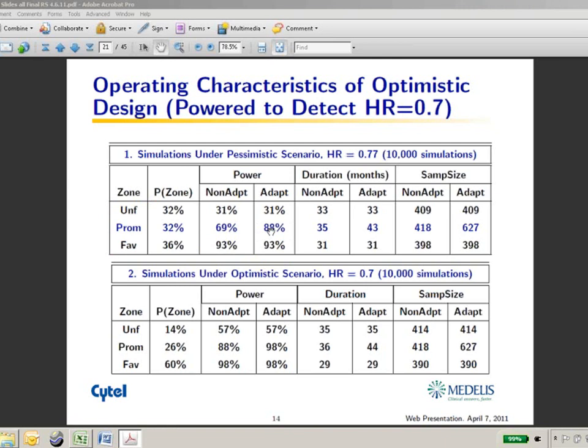And that's with a 50% increase in events. You could get even better if you wanted a 60% increase in events. Now, you pay for it in the promising zone. You pay for it because the study duration will go up. Instead of a 35-month study, it becomes a 43-month study. And instead of 418 patients, it's now 627 patients.